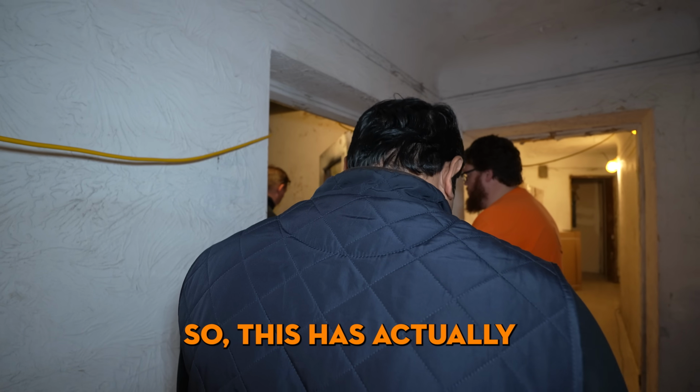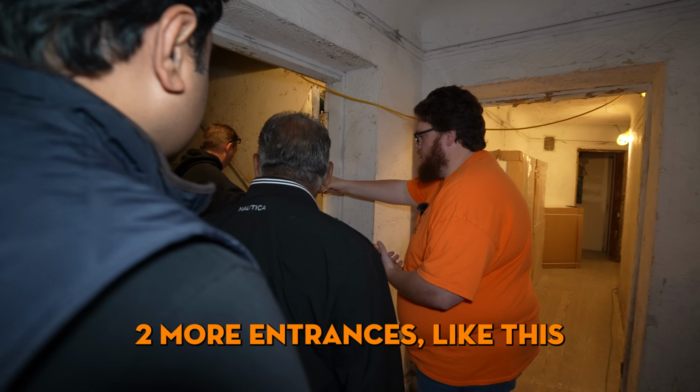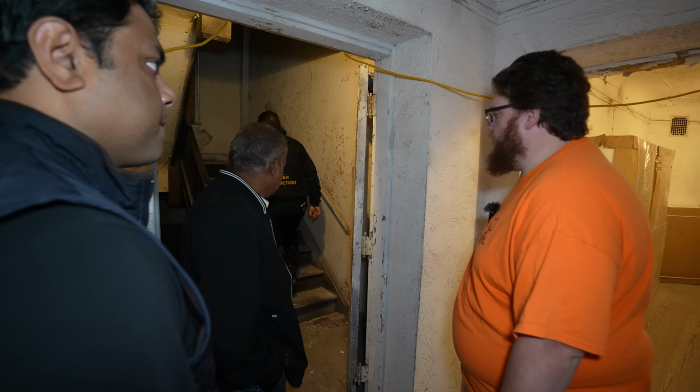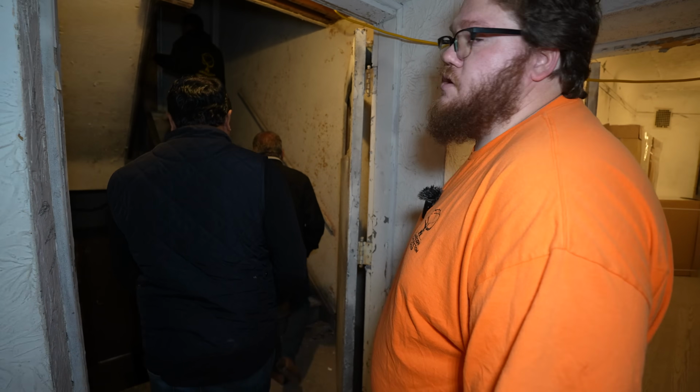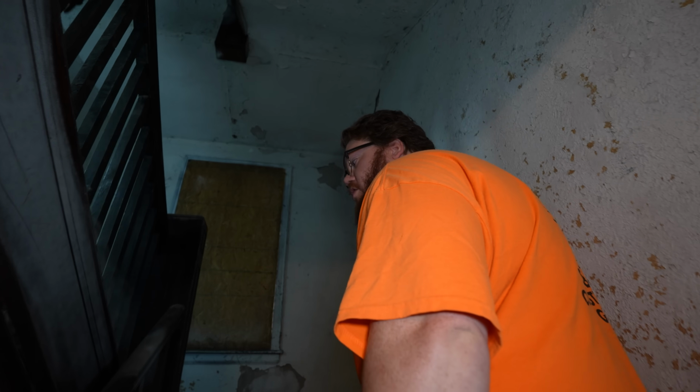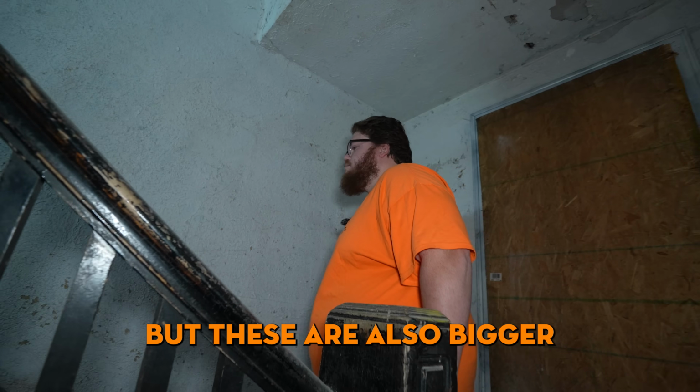This actually has 2 more entrances like this. So we can close this off, then the construction can go in. Okay. Yeah, all you've got to do is lock this off. Yep. Like we're talking about, you've got to lock off the units if they're not finished spaces, so that the tenants you do have in the lower floor of the building can't get up to the dangerous uncompleted second floor. On the third floor, I saw one big one, but these are also bigger.